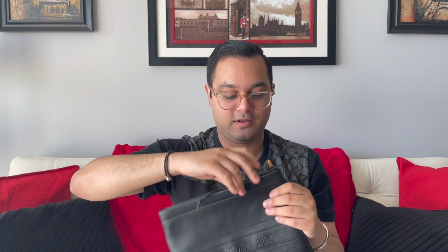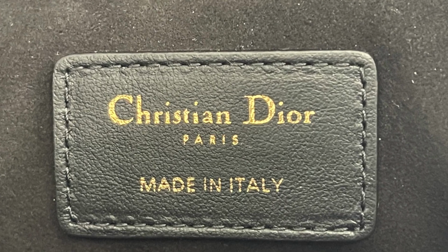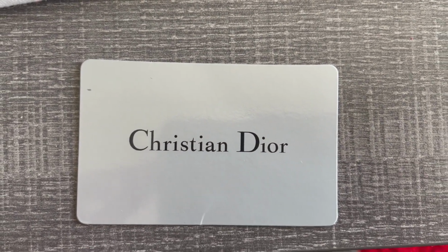And one thing that I was shocked about is the hardware actually still has the sticker on it. So it's like this person didn't even use it. But let's go ahead and open it up. And inside it is lined with suede. And then you do have the stamping here where it does say Christian Dior, made in Italy. And then it did come with the authenticity card as well. And then there's a little bit of stuffing inside.